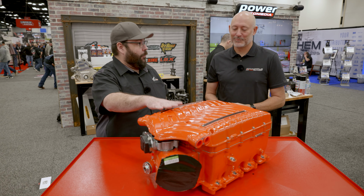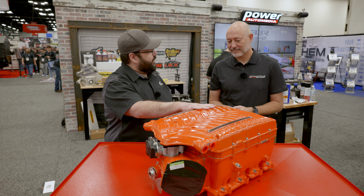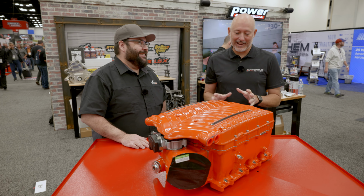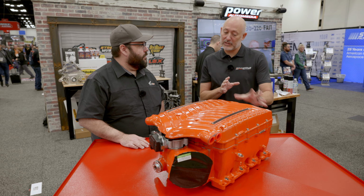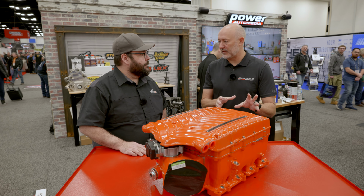Okay, so now I remember when we did a test, we did a Gen 3 to Gen 5, and we picked up significant power. Are we looking at the same kind of gains from Gen 5 to Gen 6? Not quite as much as that, because that was a groundbreaking difference, right? But between Gen 5 and Gen 6 at the peak levels will be about 350 to 400 horsepower variance. Okay.